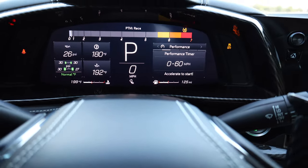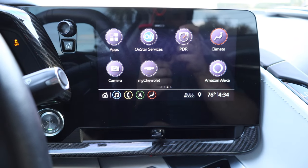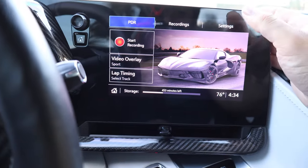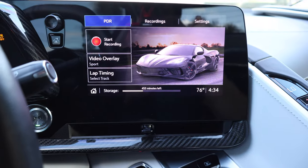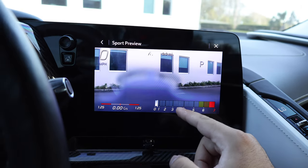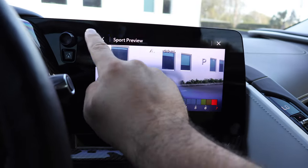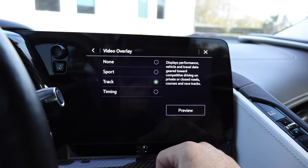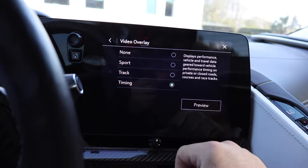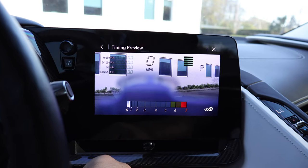And then another really cool feature is over here now. You've got PDR, which is Performance Data Recorder. So you go ahead and tap that. As long as you have an SD card put in, you can then choose and you can actually record everything that's going on. So, you know, you can choose your video overlay, sport, track, and timing. I think I actually have a crack on my front camera up there, so that doesn't make it ideal. Actually need to get that fixed, but there's what sport looks like. Track looks like this. A little bit different. And then timing, I believe it times all your key performance times. So 0 to 60, 0 to 100, quarter mile, 0, 100, 0. Super cool stuff.